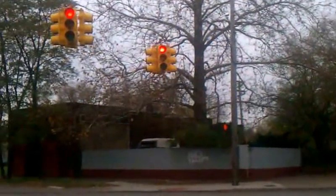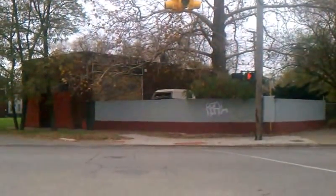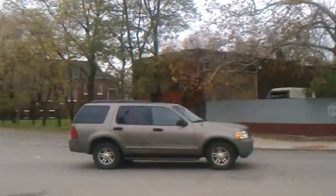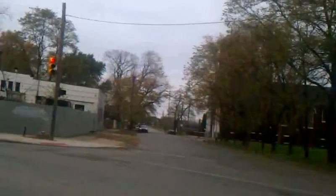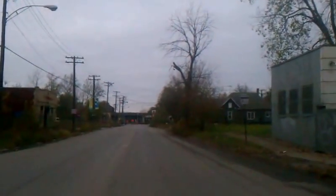Just waiting here to turn. There's a car coming right there, kind of just looking at me. There are cars and people going by. Okay, I'm going to make a left. This video is probably going to be another 3 minutes, because right up there is Dearborn and 75. That's where I get on the freeway to go back to the suburbs. But there's just 2 more streets I want to show you. This is Lyon Street. I'm going to make a left.